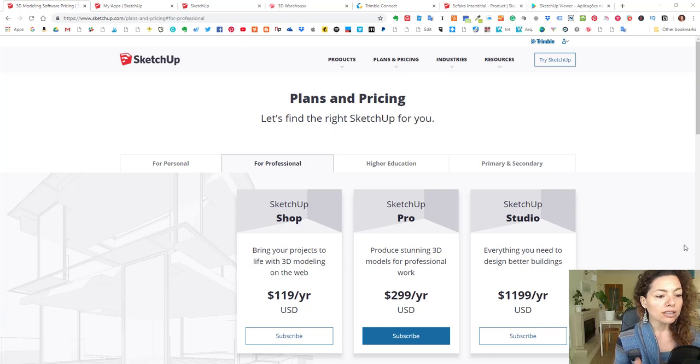So there are quite a lot of changes in the new SketchUp 2019. The main one is the subscription method that they adopt. A lot of companies are adopting this method, like Adobe, for example. But the thing here is you have some advantages: you always have the latest software, the latest updates.